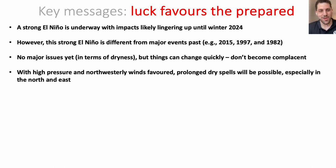That's it. So we know that a strong El Nino is underway with impacts lingering, likely until winter 2024. What we've looked at is how this El Nino event is distinctly different from those past El Nino events that we've seen. And therefore, the weather patterns that we experience here in New Zealand are likely to be a little bit different. So we can't just use those past experiences to necessarily guide us through this summer and autumn.